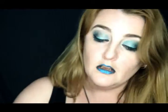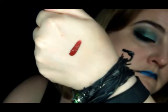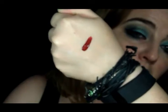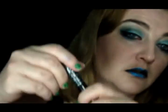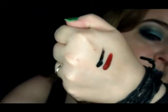Picked up a couple of Kat Von D liquid lipsticks. First, picked up Nosferatu, which is a nice kind of blood red. I already have Vampira, and I wanted to get this so I could do a nice ombre. And then I also picked up Witches, which is her black liquid lipstick. It's quite opaque and nice.